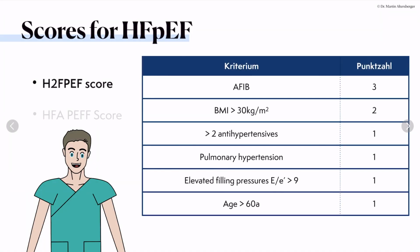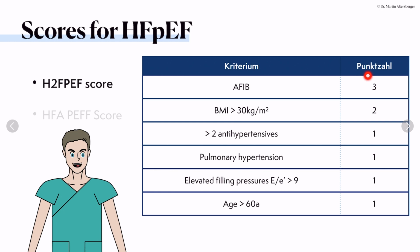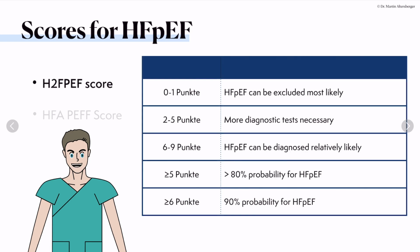There are certain scores. I want to emphasize that you use them. The H2FPEF score, which includes atrial fibrillation, the body mass index, if the patient needs antihypertensive treatment, if the patient has pulmonary hypertension, elevated filling pressures, and if the patient is above 60 years old, we can calculate, and depending on how many points we actually have, the probability for HFpEF is more likely, or if there are 0 points, we can most likely exclude HFpEF, so heart failure with preserved ejection fraction.